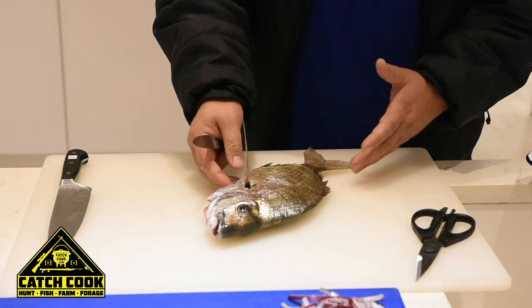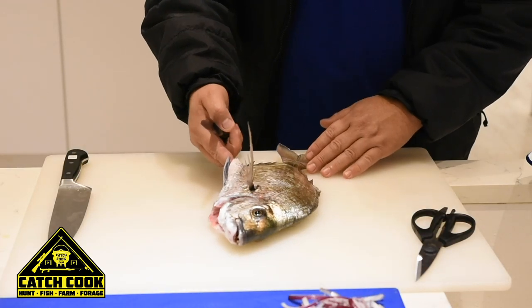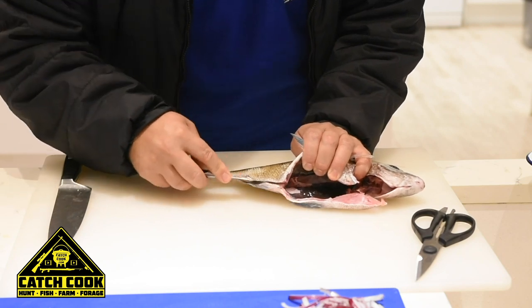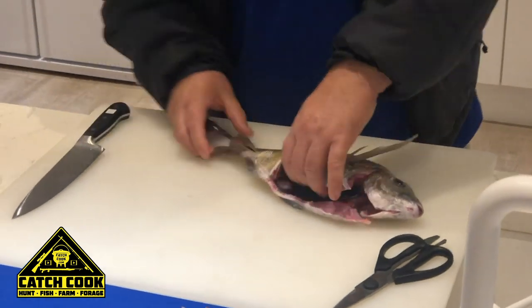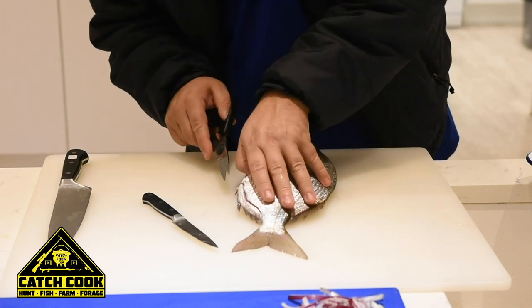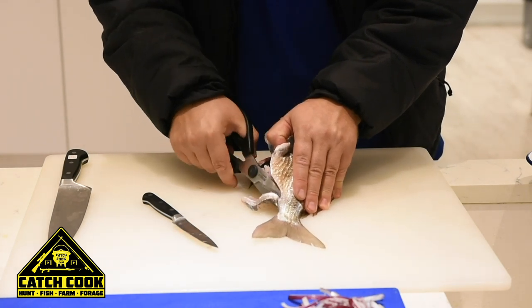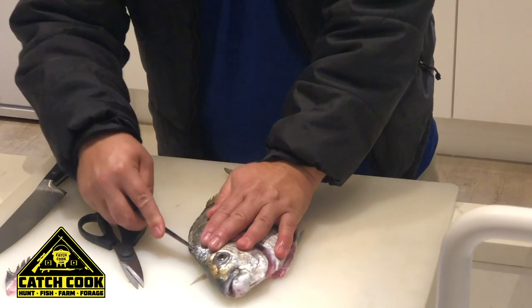All right, so basically what I'd like to do is take as many of the smaller bones out of the fish as I possibly can. So after scaling it, use the knife, and I actually just cut a slight incision, not too deep, down there. Turn it over, same thing that side. I'll just use a pair of scissors and go in. And that takes out a huge amount of the smaller bones. Same thing on its back.